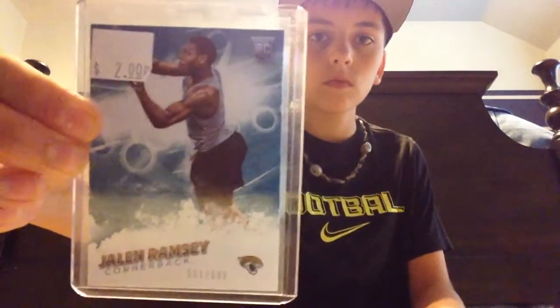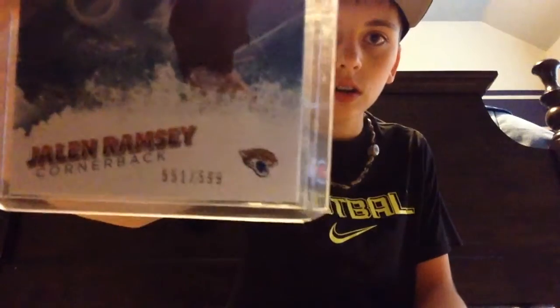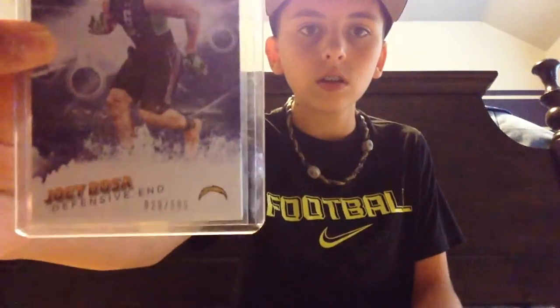So, got this Jalen Ramsey rookie card numbered to 599. There's the stamping down there. Joey Bosa, numbered to 599, rookie. Derrick Henry, rookie, numbered to 599. Let me get a better look at that card.